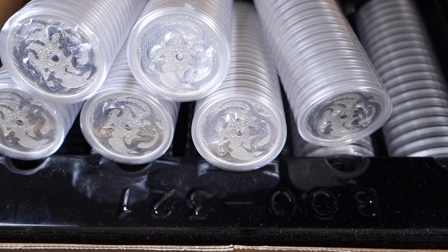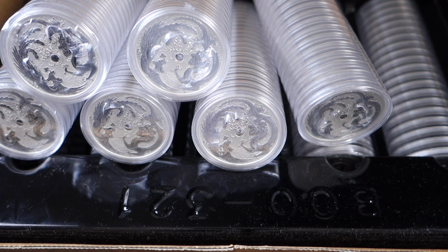So that is everything I know. It's not a lot, but that's just an update on what the situation is on these Dragon Phoenix mint variation error die blah blah blah coins.